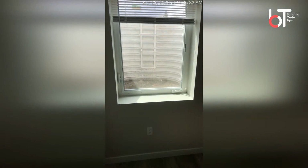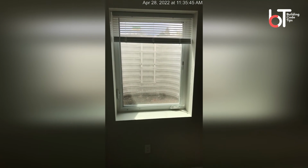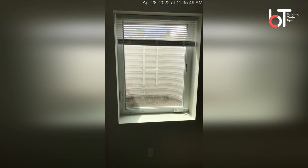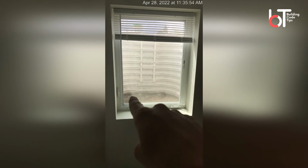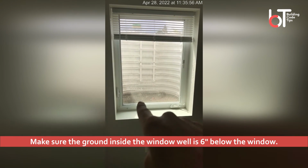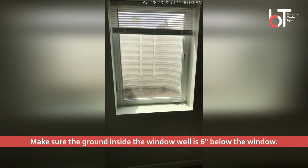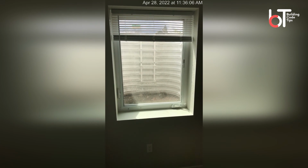The other thing to think about is up here where you're framing, you want to make sure that you have a header up there when you cut in, or still leave concrete up there. That way you are supporting any floor system or any roof load that is over the window when you cut it in. And also right down here in the dirt, if you're looking outside, make sure that dirt is about 6 inches below the window outside, so you don't get any rain or snow buildup that could find its way into the house. That should cover it for egress windows.